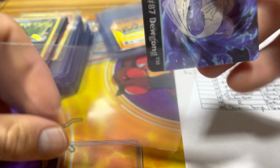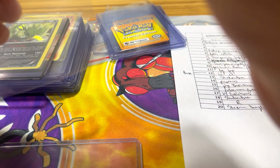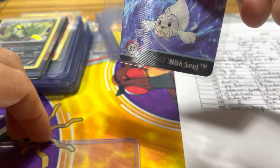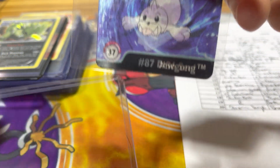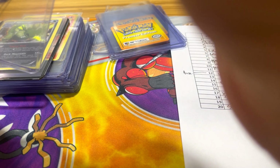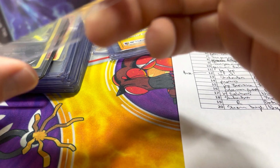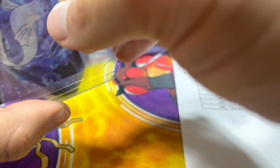And I know the PSA is atrocious on centering. They don't seem to care so much if there's a gigantic gash across your item, but if your centering is off, the PSA goes nuts. And I think that's something to consider.